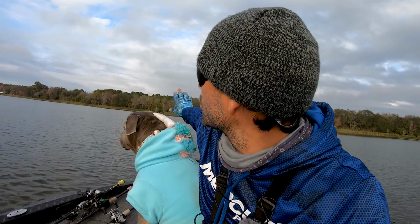But really, what's nice with a trap is you can fish it super skinny. We're fishing in probably 3 to 5 feet of water, but I could push up a little bit and fish that joker in 2 feet of water.